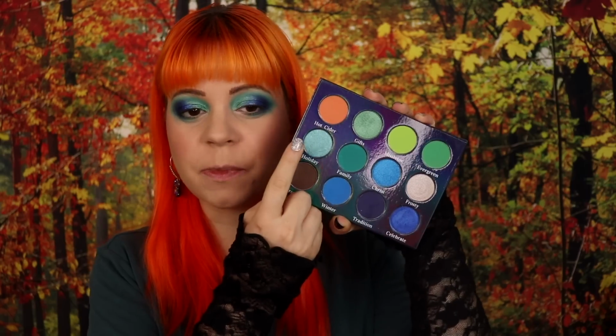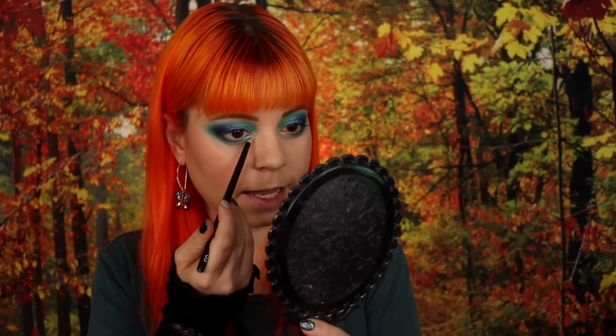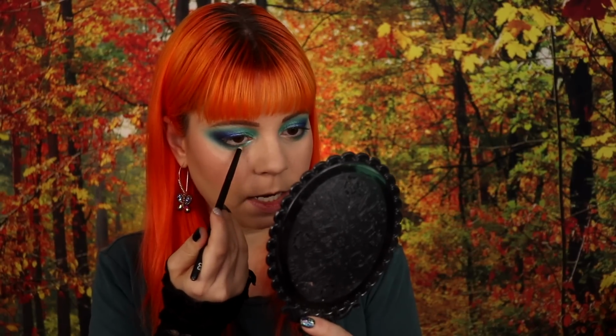I'm just gonna take a little bit more of that blue and go back over it so we get a good blend between the two colors. And then I think for underneath my eye, I want to use one of the blue shimmers as well. So I'm going to take this shimmer here called Holiday. Just going to put that right in the front portion of my lower lash line. And then for the very inner corner, I'm going to use the kind of highlighting shade, which is more of a champagne.